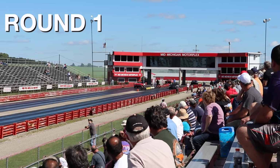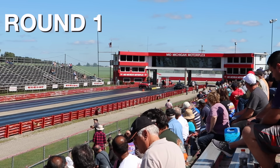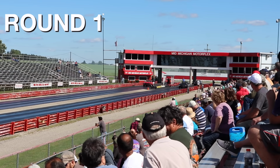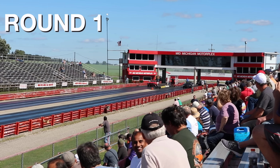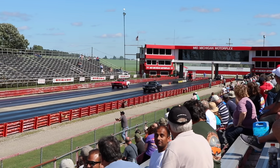Joe Shepard has his 90s. No, actually, this is not Joe Shepard. Or is this Joe Shepard? No, this is Joe Shepard. Buick GS455. That's what threw me a curve. He is going against Bruce Chargo with his 1971 Plymouth.